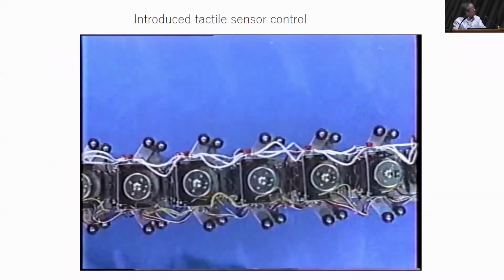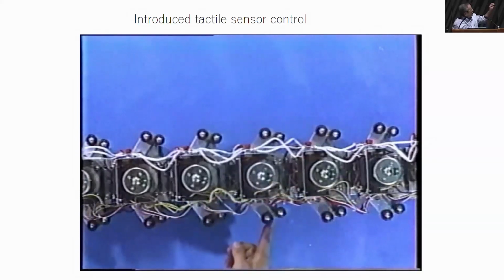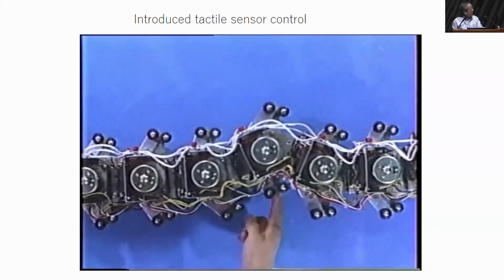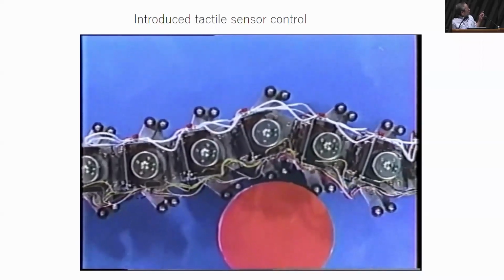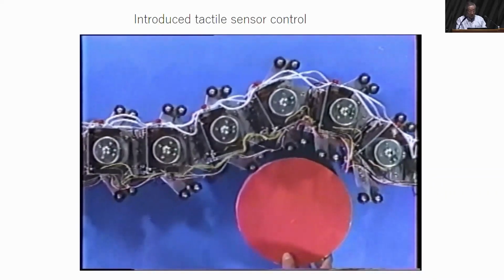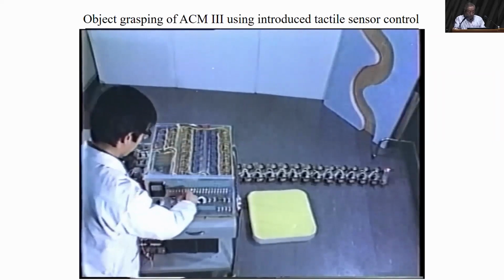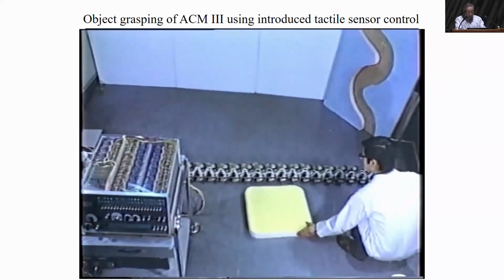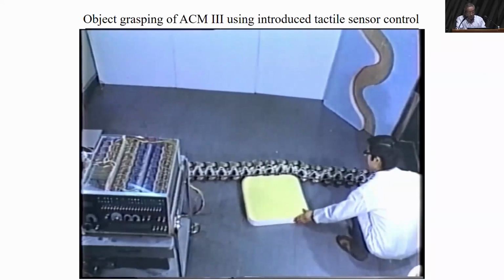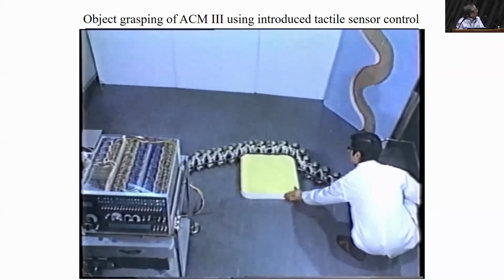And this is the experiment doing that. There's a limit switch on both sides, and there's a small wheel to make it smooth to rotate. And all the segments have the same control. So in this way, it automatically coiled around the object. And this one is another experiment. The wiring takes a lot of time to do. But anyhow, all the joints are under this control, and it can coil around the object like this.